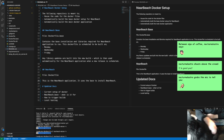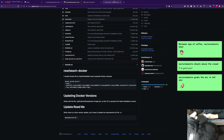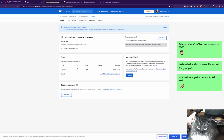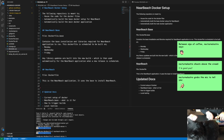So yeah, just writing up documentation. The idea is I want to cover a lot of this in the README file at the moment, so I want to override this with as much information as possible, and I also want to duplicate this into the description here, just so people know what it does. So this NearBeach application is used to install NearBeach. All right, I don't think I need to elaborate much further for that.